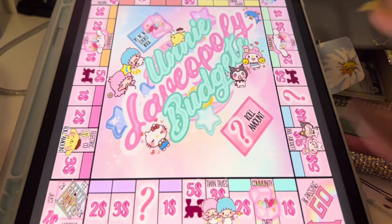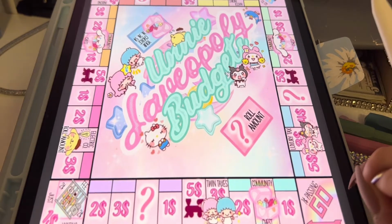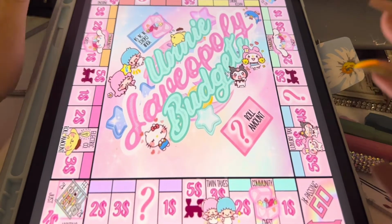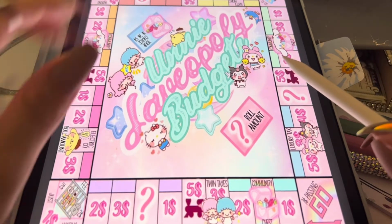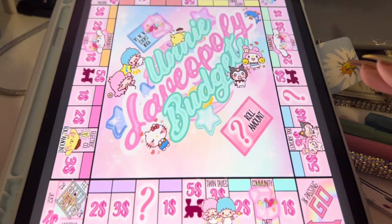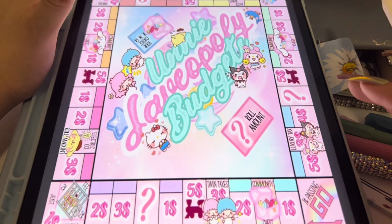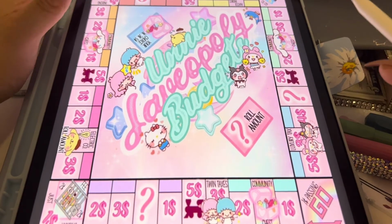Oh, so beautiful. I hope she opens up her shop. I really do. When I talked to her, she said she wasn't thinking about it anytime soon. But yes, I will definitely be a customer, because it's so cute. Vanilla Budgets Girl, I love it, love it.